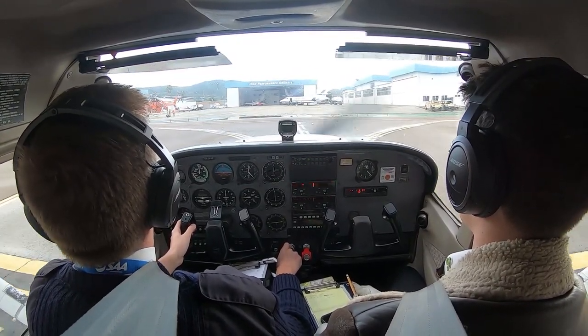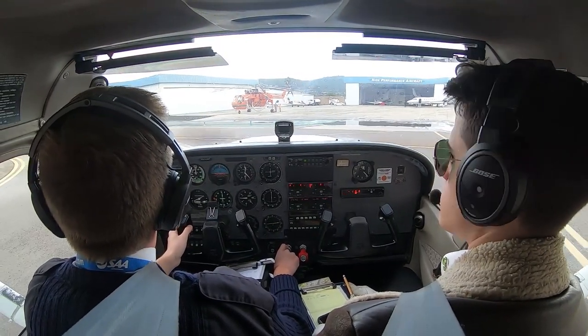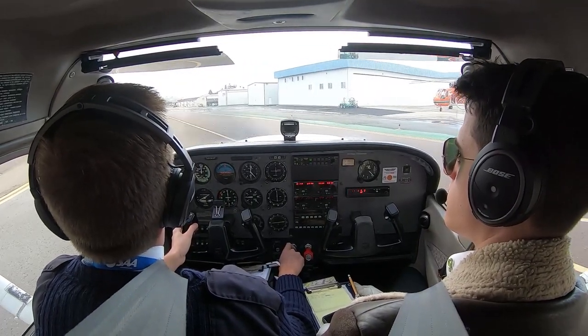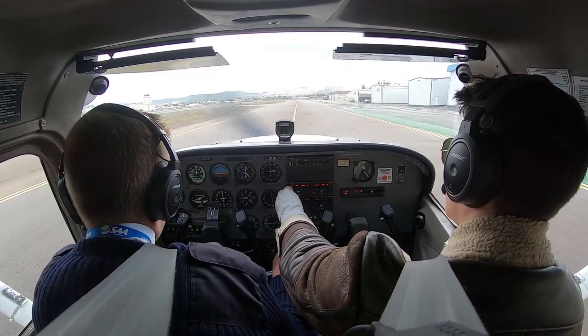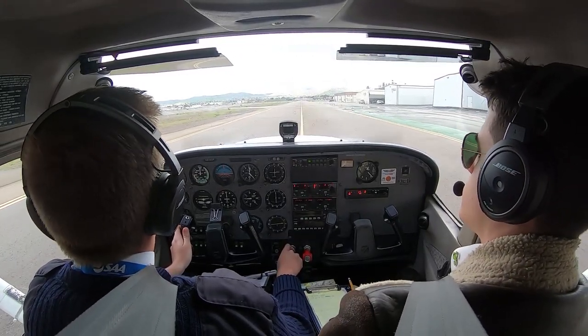Gillespie Ground, Cessna 431 Foxtrot Romeo at Delta and Alpha. I request a taxi back to SAA. Cessna 431 Foxtrot Romeo, Gillespie Ground, taxi to SAA via Delta, correction, via Alpha. Lights come off. We are Alpha, Cessna 431 Foxtrot Romeo.